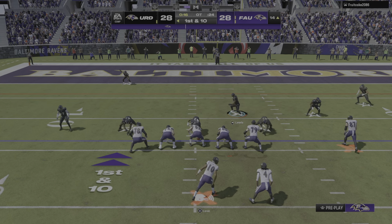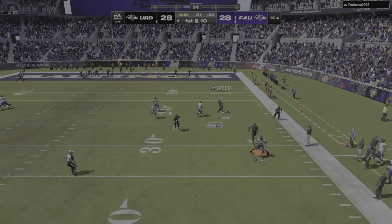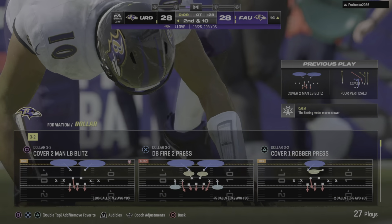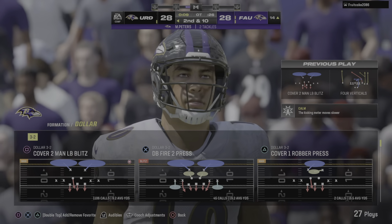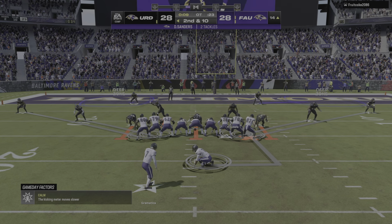Love looking to throw it. Sliding out of the pocket. And he'll just get rid of it. And here, you're down in the red zone. You need to be smart, not force anything. So that's a wise decision to just get rid of the football.